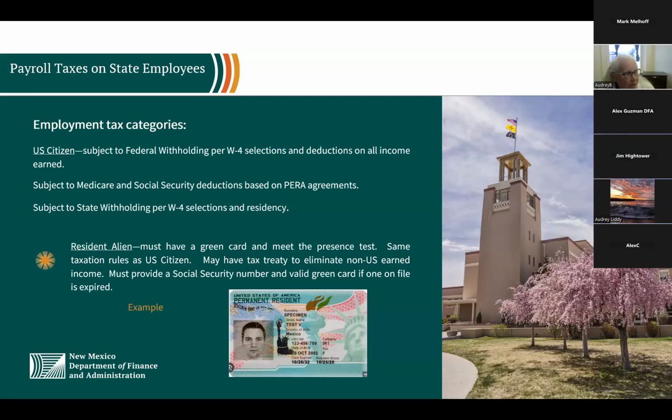So just a couple of things to keep in mind, but I do want to go over these three categories. The first category is, of course, a U.S. citizen. We're all very familiar with how to handle those. They are required to complete a W-4, which indicates what their tax withholdings will be. They are subject to Social Security and Medicare.